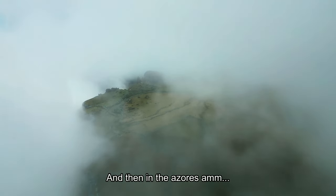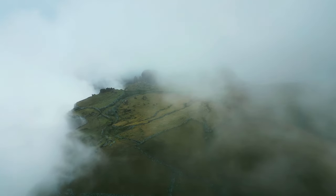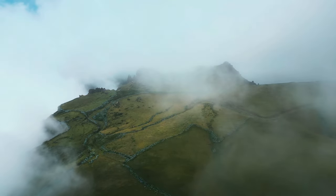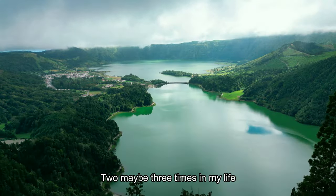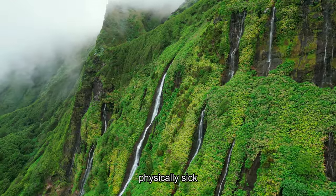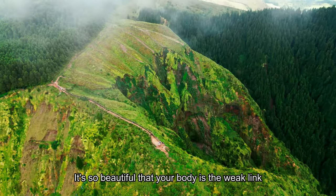And then in the Azores, I was not prepared for the level of beauty that we encountered. There is a level of beauty that I've only experienced two, maybe three times in my life that sort of leaves you physically sick, like ill. It's so beautiful that your body is the weak link.